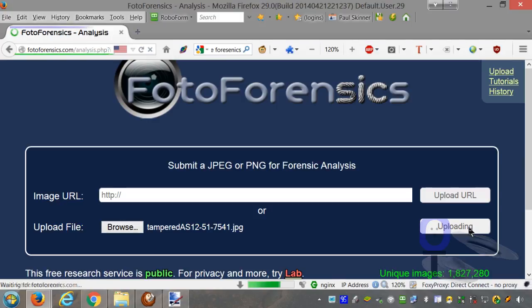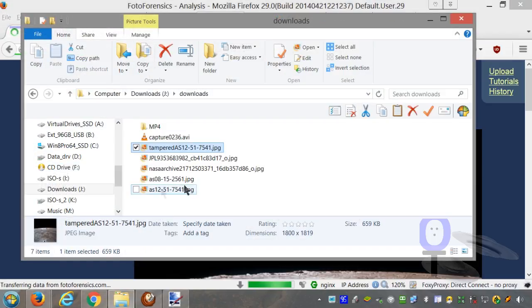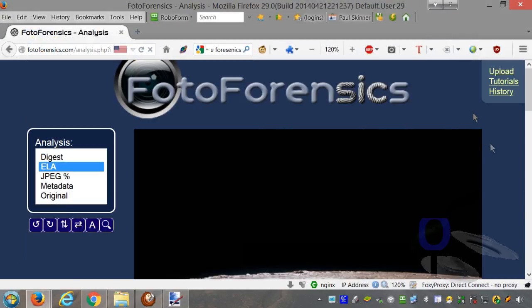Now this file's only, how big was it? See, it's not even the same pixels. It's not 4000 by 4000, so straight away it's been tampered with. It's only 659 kilobytes, so it's been compressed and it's been played around with. So that video is deceptive.